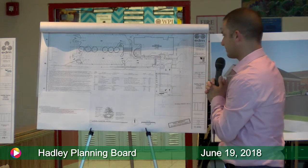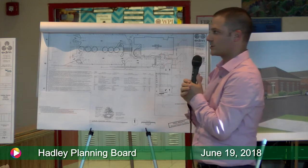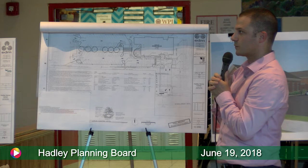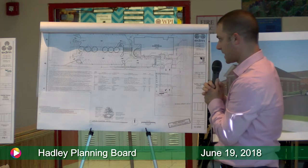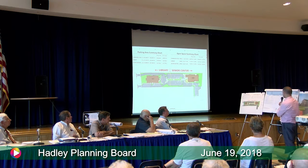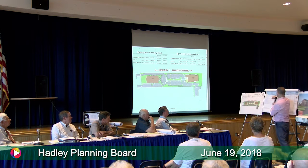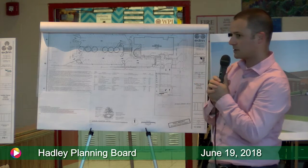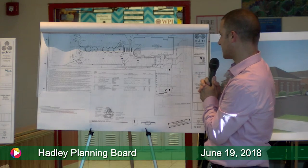Again, this is just black and white, but we also have the screen up here, which will show the green improvement around the perimeter of the site. Along this central pedestrian greenway, we're proposing six honey locust trees. We have areas at the end islands with some lower-lying plantings.